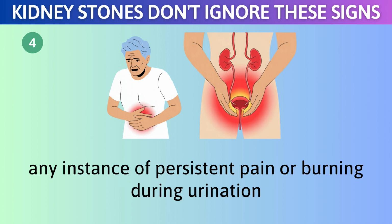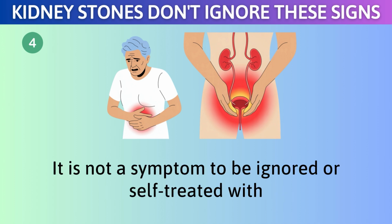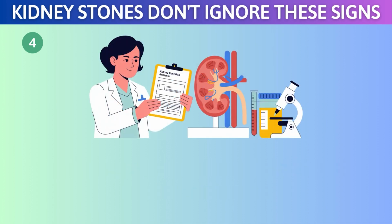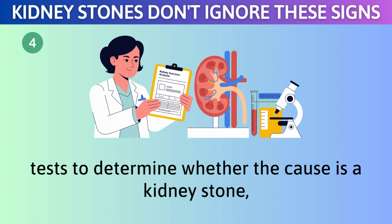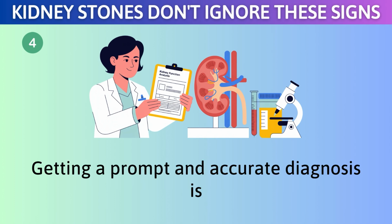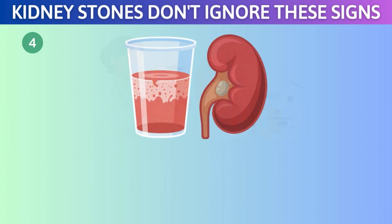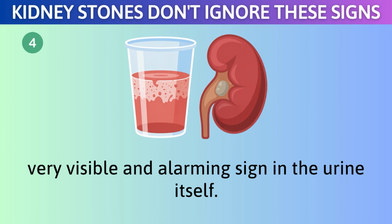For elderly patients, any instance of persistent pain or burning during urination should be a signal to seek medical attention without delay. It is not a symptom to be ignored or self-treated with cranberry juice in the hope that it will resolve on its own. A healthcare professional can perform the necessary tests to determine whether the cause is a kidney stone, a UTI, or another underlying issue. Getting a prompt and accurate diagnosis is the first step toward receiving the right treatment and preventing further complications. In addition to causing pain, the physical irritation from a stone can produce a very visible and alarming sign in the urine itself.